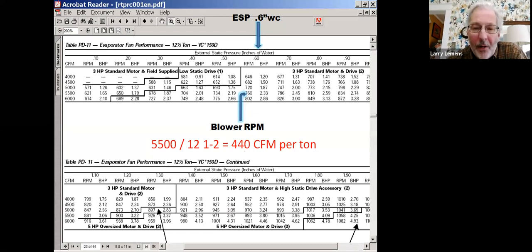If you're in Colorado or someplace where there's not a lot of humidity, that's probably not a bad thing. If you're in Wisconsin or somewhere where there's high humidity and you want to do better dehumidification, you're going to want to change that. That's going to be a little bit too high. Usually the air balance guy is going to try to get you at 400 CFM per ton. So in order to change that, what I'm going to have to do is change the pulley speed.